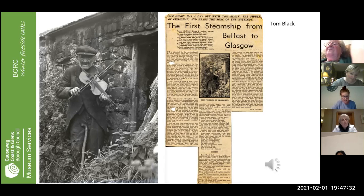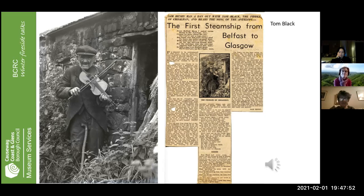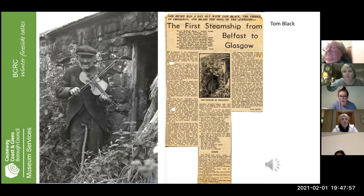So in this article you can see on the screen, Sam writes, "It is pleasant to be remembered after 30 years by those who have no blood ties with you, but whose only bond is genuine affection. A well-to-do farmer from a hilly district told me the other day that Tom Black, aged 93, wanted to see me again. I remembered him clearly in his one-bedroomed house a generation ago when I took him his pension book. He wore a rabbit skin cap and trousers glazed with age." And I think you can really see that in the photograph.